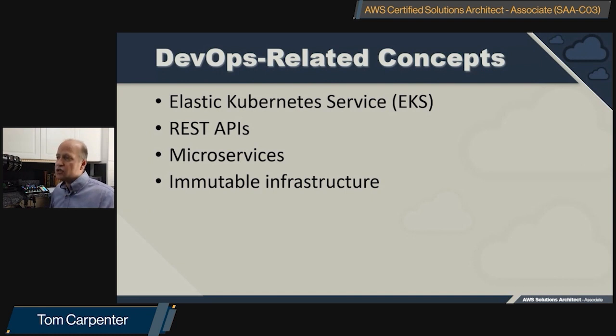Now, the easiest way to implement immutable infrastructure is through containerization with things like Kubernetes and mass scale deployment of containers, so that anytime I need to make a change, I just change the container and then redeploy. And the container is redeployed as an entire solution. Okay, so that's the concept of immutable infrastructure.